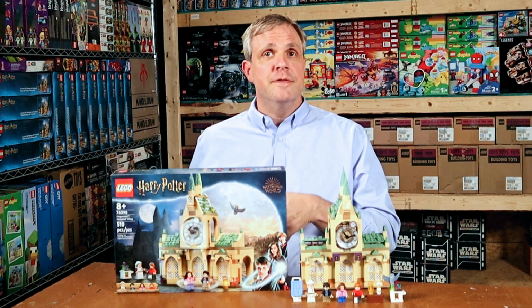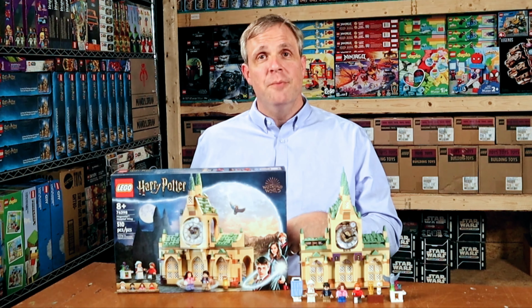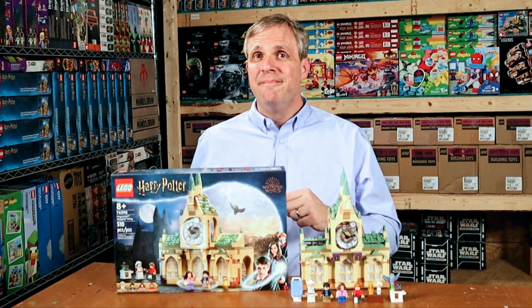Now, today we're going to be looking at this set from the Harry Potter theme. It is set number 76398, the Hogwarts Hospital Wing. This is the finished model. We're going to be building that, show you how the build goes, and then we're going to be talking about some of the key features of the set as well. So, without further ado, let's get into it.